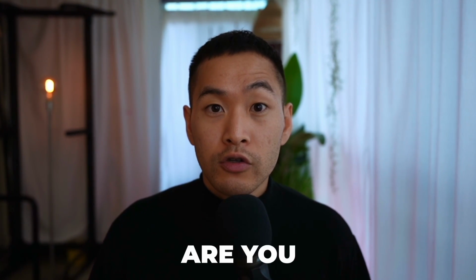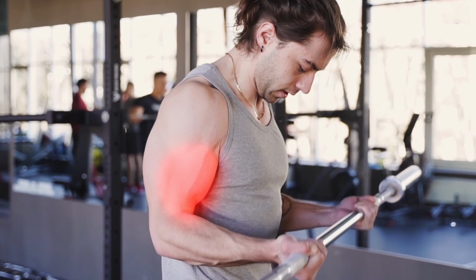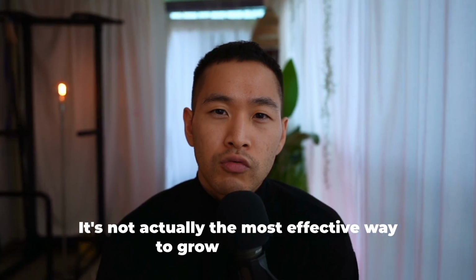It's like killing two birds with one stone, because when you do a compound movement, not only are you training that muscle, you're training another muscle with it, and almost always your core and your abs as well. Isolation movements, on the other hand, are movements, like the name suggests, that isolate one muscle group, like the bicep curl. While it can be good for pumping blood into that specific muscle group or adding that extra little growth, it's not actually the most effective way to grow that muscle. It's like the icing on the cake. It's like the parmigiano on top of the pasta. Yes, it makes it good, but do you really need it?